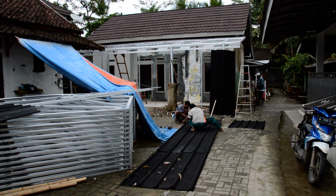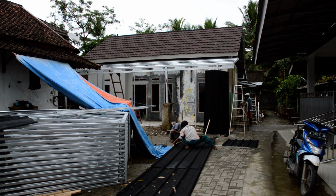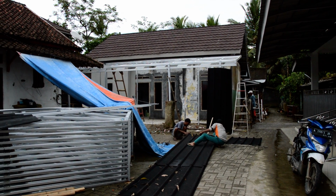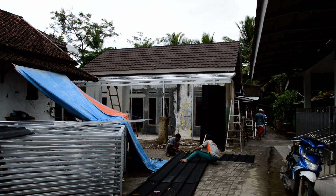Matte black. That's going to be wonderful. I forecast it's going to reach at least 65 degrees on the underside of that, because that's what I've observed on our back patio. Look, that's what you get.